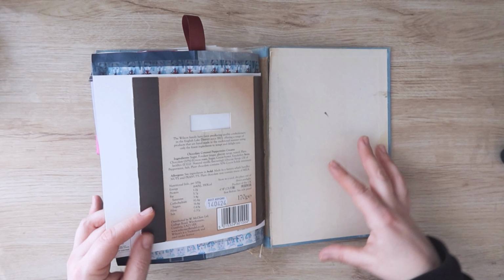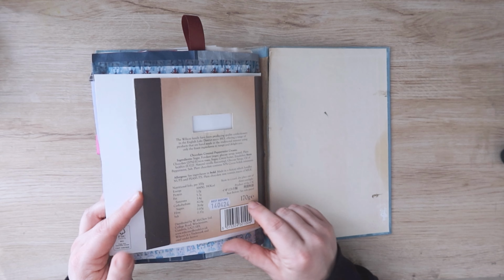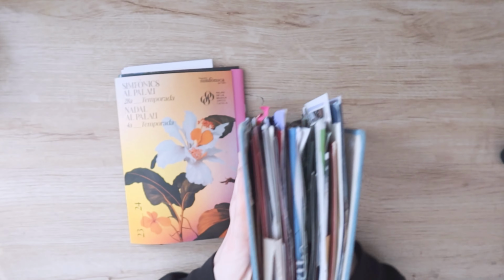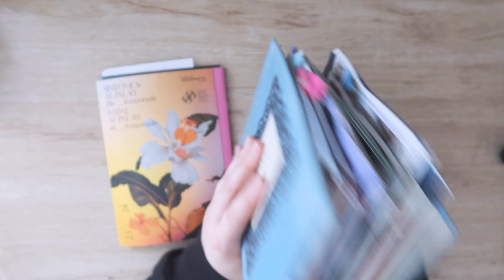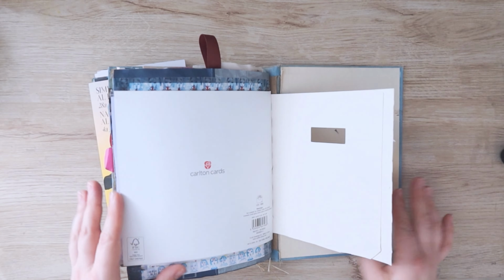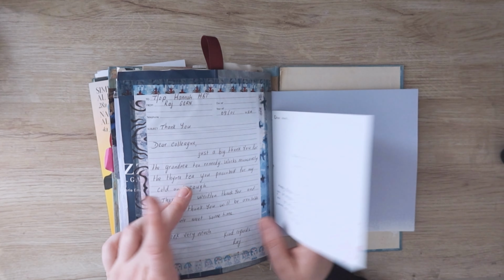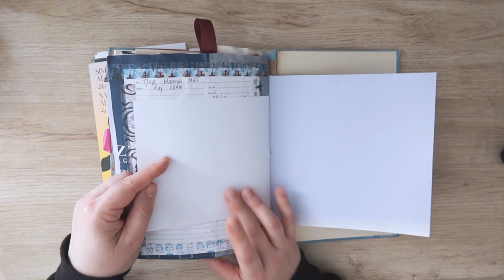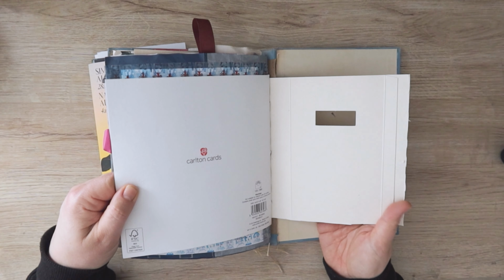I don't necessarily want to add more signatures in here because, first, there's no space, second, this book is quite thick already, and I think it's time to finish it off and start a new one. So I think I will try and work with what I have here, maybe even use this as well, strengthen it up with some extra piece of paper or cardboard, and then just work with what I have.